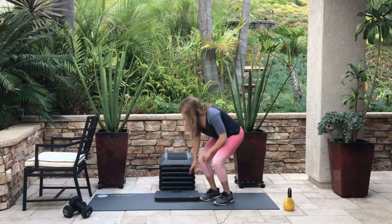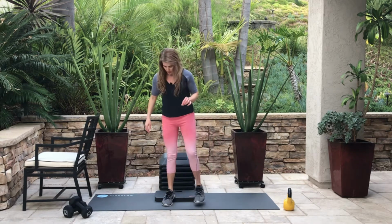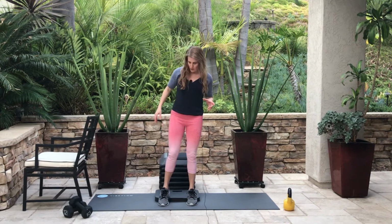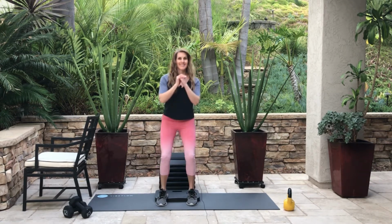For me, this feels so much better because I have somewhat tight ankles, so this helps. Otherwise, if I'm trying to go low, then I'm compromising another part of my body. So squat here. All right, these actually feel really good.